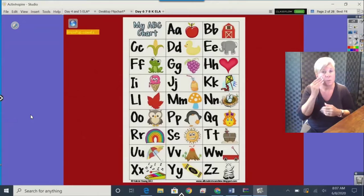Or I could go k, a, t. Or I could go ah, p. Or I could go fra, ah, g. I'm stretching out those words so I can hear every single sound in them. And before we do that, we've got to make sure we know all of our ABCs and every sound they make. I'm also going to show you a little bit about vowels because every one of these words is going to have a short vowel in the middle. So let's get started with that.